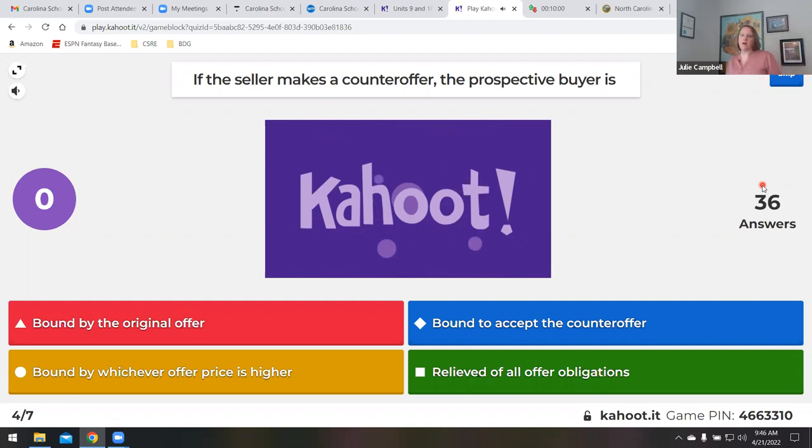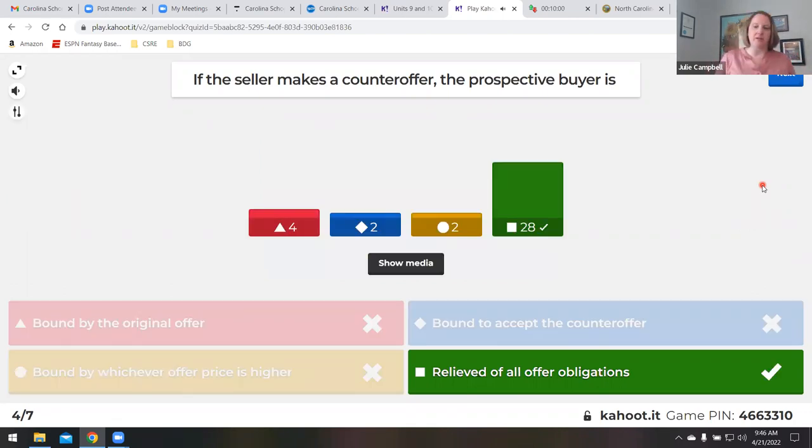The seller makes a counteroffer. The prospective buyer is, here we go, relieved of all offer obligations. Why? A counteroffer is what? A rejection. The roles reverse. The seller makes a counteroffer. They're making a brand new offer to the buyer.